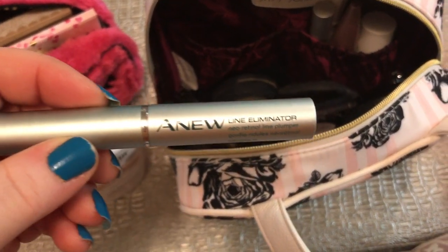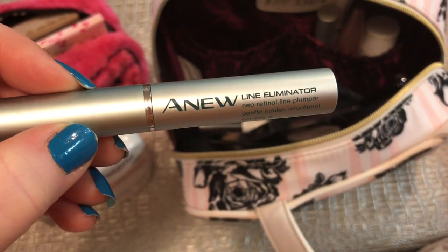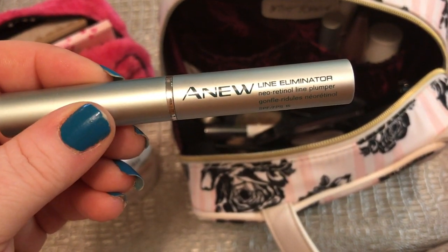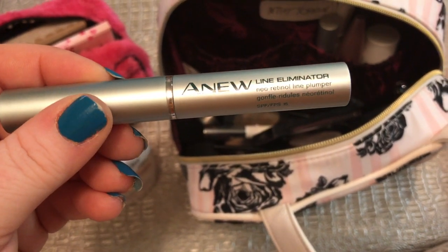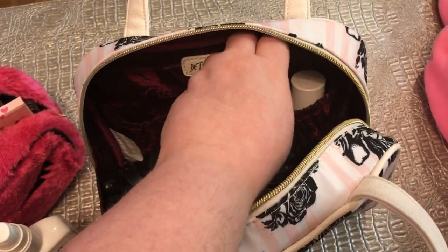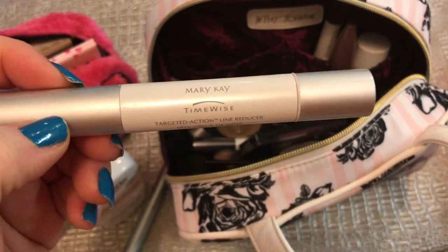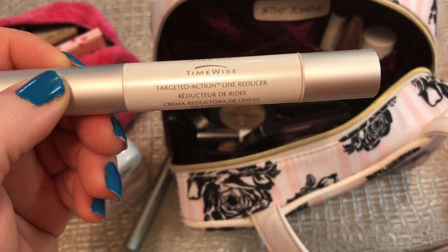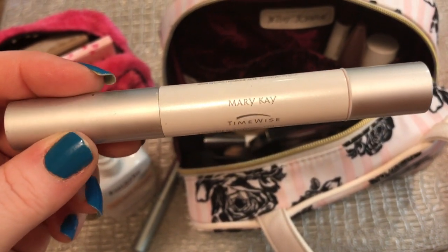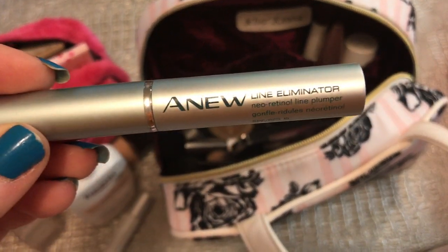This is something I picked up a long time ago. Line Eliminator, which works very well, actually. Got it from Avon. You put this into your deepest lines on your face, and it really helps them to not be as noticeable. This is another one like that one. Mary Kay TimeWise. Works very well also. This is more of a liquid that comes out, more like a lotion. While this is more like a balm, like a chapstick would be.